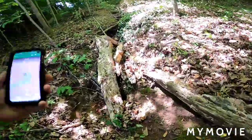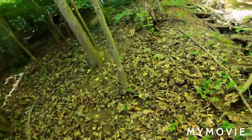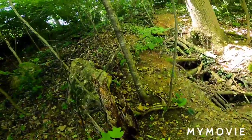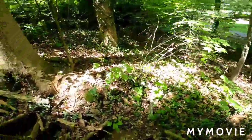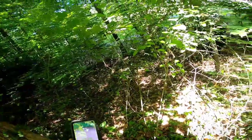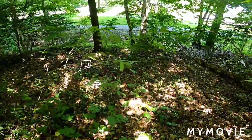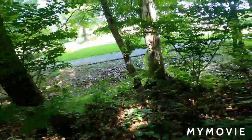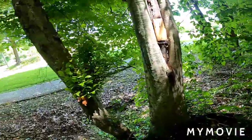18 feet. 17 feet. Whoa, whoa. Whoa. I'm trying not to fall on my head. I'm trying to get a higher view. Looks like it's aiming me this way. I'll go see if that's it. Oh, I see it. I think I see it down now. Back side of this tree. Okay, oh, there we go. Yeah, that looks like it.